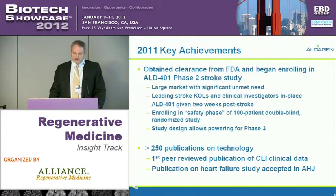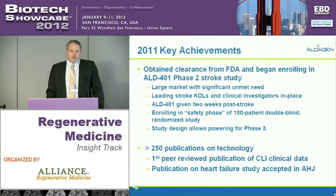I mentioned we're enrolling patients right now. The primary endpoint we're looking at here is obviously not only safety but modified Rankin score.